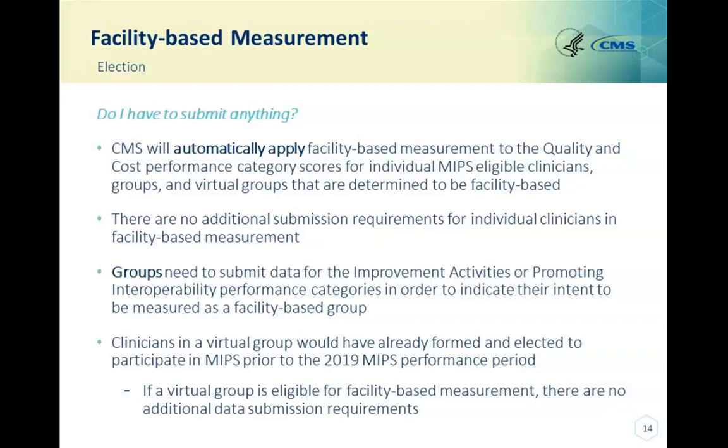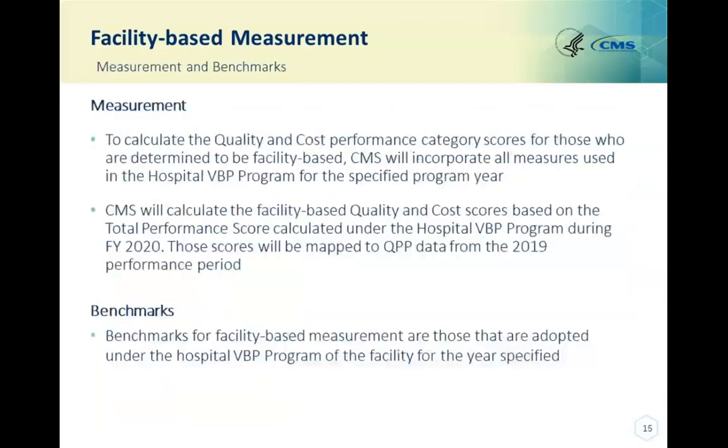So at this point, let me go ahead and turn the presentation over to Dr. David Nilesina to talk us through measurement and benchmarks and scoring. David?